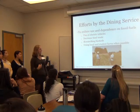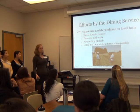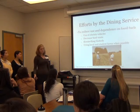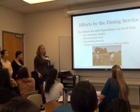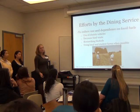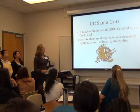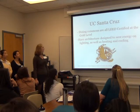They're also looking to reduce their use of fossil fuels, so they're using electric vehicles to transport things on campus when possible, decreasing their food waste so they don't have to transport it as much, researching different types of biofuels, and using local farms and student farms when possible so that they don't have to use as much fuel to get the food here. At UC Santa Cruz, all of their dining commons are actually LEED certified.